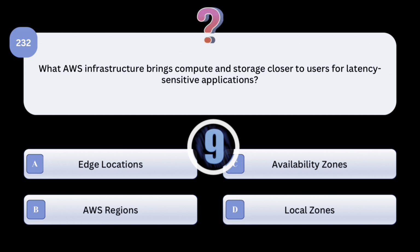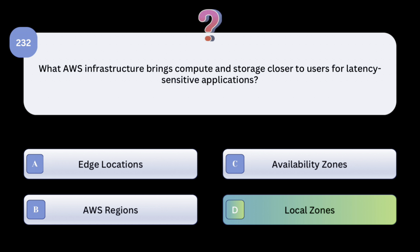Why others are incorrect? Edge locations are primarily used for CDN, not full compute services. Regions are larger geographical areas, not close proximity. AZs are inside a region, not necessarily near end users.